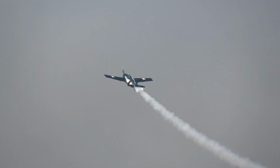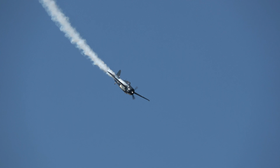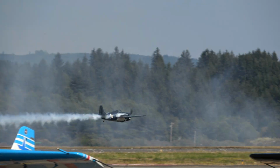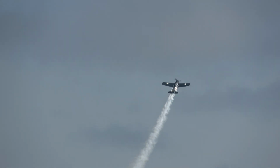Max gross weight of 8,200 pounds. Max speed at sea level 322 miles an hour. Airworthy survivors today? Only about 18. Design work for the F4F began in 1935. It was the Navy and Marine Corps' main fighter.